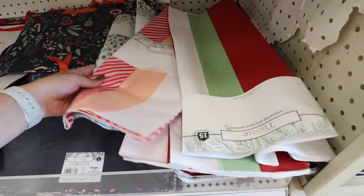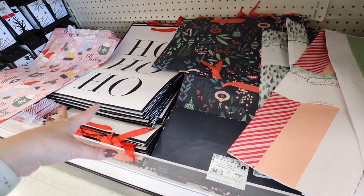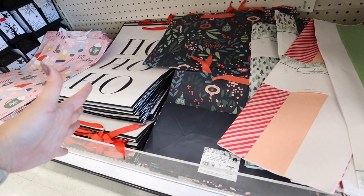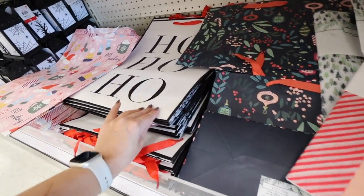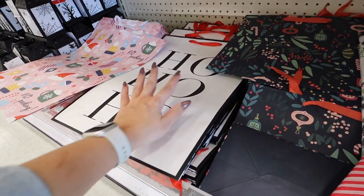These are perfect to stock up on because gifting, like the bags and stuff, can get really pricey, and this is a way to kind of take out the stress of that. Like, you'll already have a bunch. They have these bigger bags. These ones are also just a dollar and those are huge.